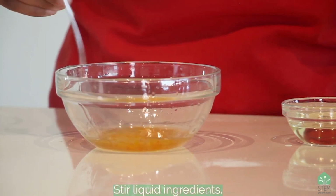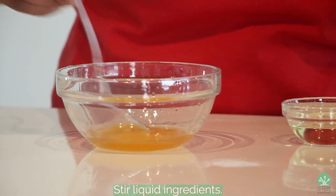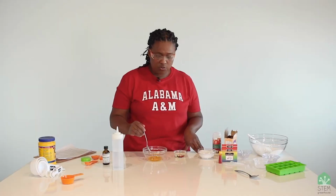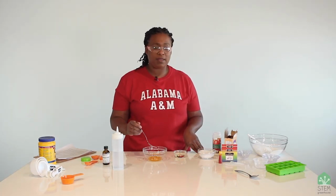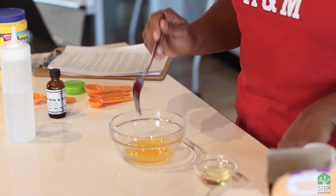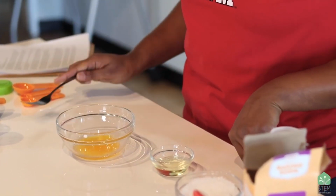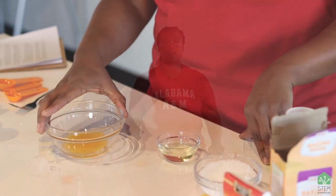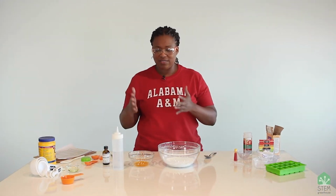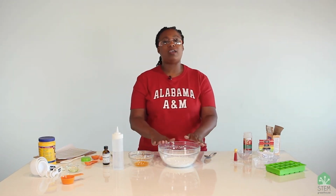Now, you might remember we've talked about density, and water and oil do not have the same density. So you will notice that these will separate, but that's okay. Just stir it up again as you're doing this activity. So these are all my wet ingredients. All right, so now we have to combine the wet ingredients with the dry ingredients.